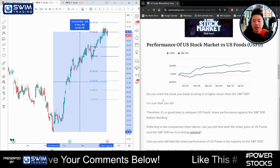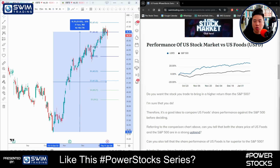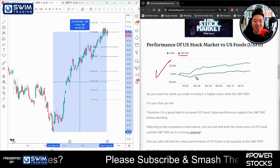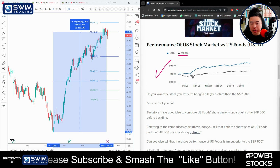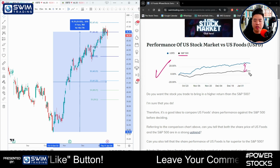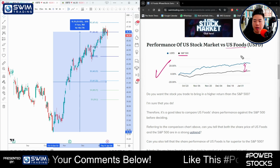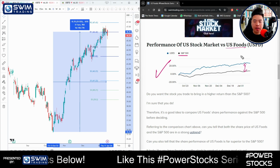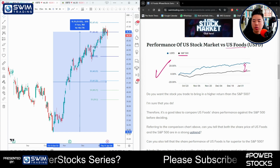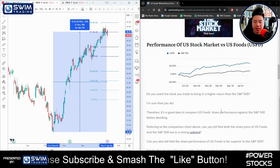So let's look at the shares of US Foods versus the S&P 500. You can see that ever since October, it has outperformed the US market, namely the S&P 500, quite consistently. There was never once did the performance dip below that of the S&P 500. This is also one of the key reasons why we are looking at such stocks, because we tend to realize over the years that stocks that possess such a characteristic tend to continue to outperform the market until some external event happens. So looking at a comparison chart, this is why USFD falls into our selection for this week.